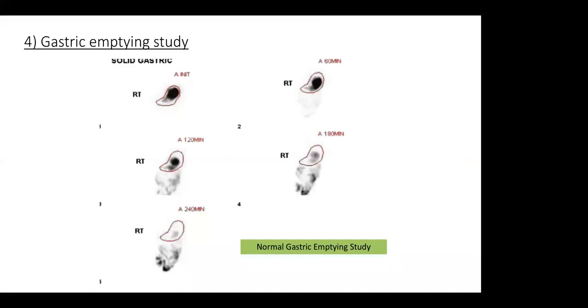Next, gastric emptying study. This is another modality whereby we can assess any gastric motility disorders. I'm going to show you the normal gastric emptying study first, so that we can appreciate the abnormal ones. In a normal study, we ask the patient to consume a radioactive sandwich. We make the radioactive material inside the sandwich and ask the patient to consume it. Once consumed, we image the patient at 1 hour, 2 hours, 3 hours, and 4 hours. As each hour passes, the percentage of tracer retention is calculated. As time passes, the tracer is supposed to move into the bowel, and by the end of 4 hours, there should be very minimal tracer retention. So this is how a normal gastric emptying study looks.